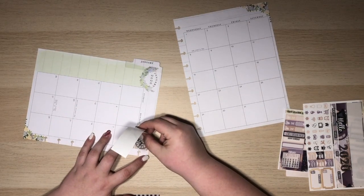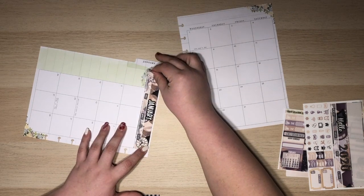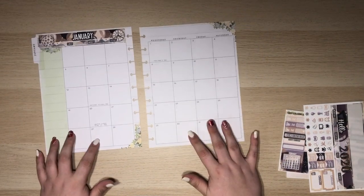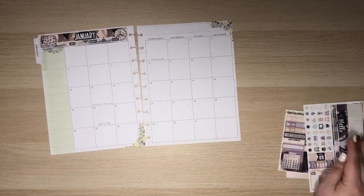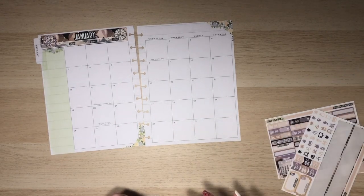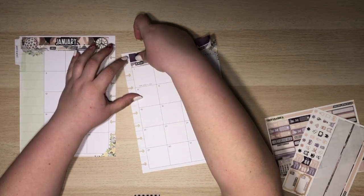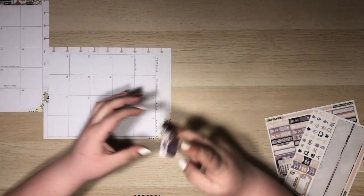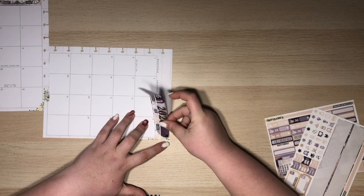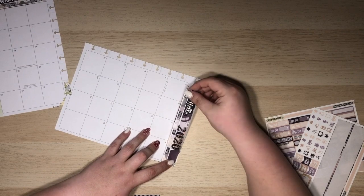So, I'm just going to lay down my top here. Now, the only bad thing about the home body is that it's colorful. And so the kit's not going to cover everything. And that kind of bugs me. I was in love with this planner, and then the more I looked at it, the more I thought about it, the more I saw it.